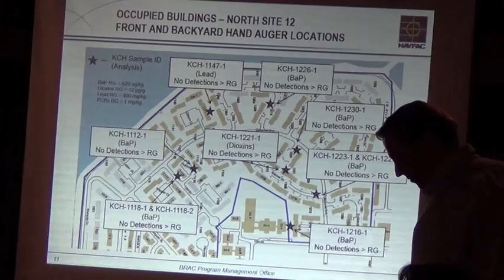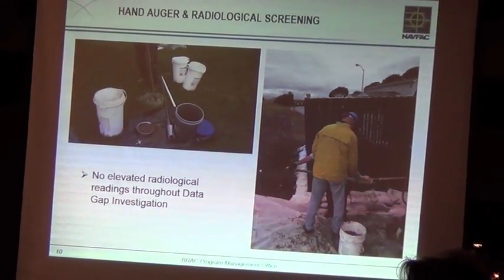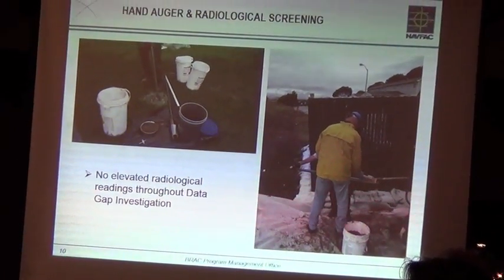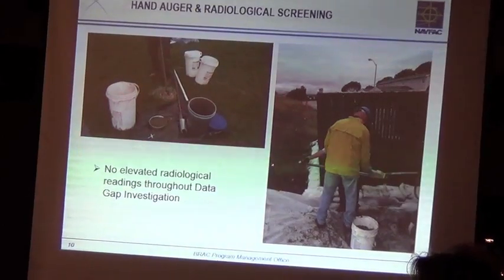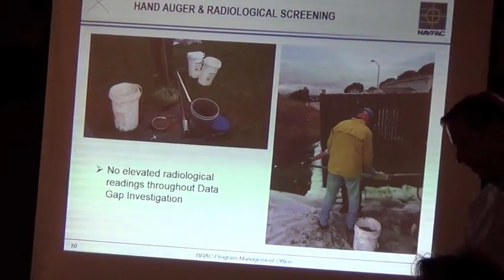And let's go back real quick. I just wanted to quickly mention the radiological screening. It's not just specific to the hand auger. Actually, everything we did as part of the data gap, there was health and safety screening for radiological, and we had absolutely no elevated readings throughout the entire project.